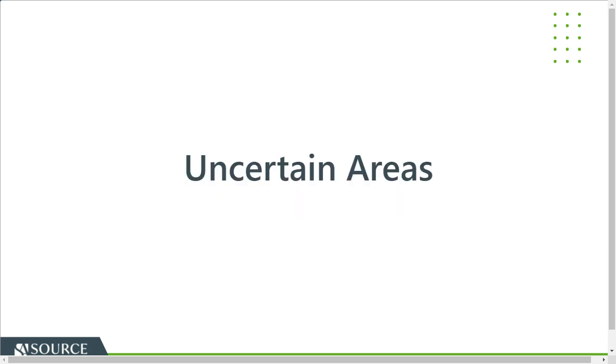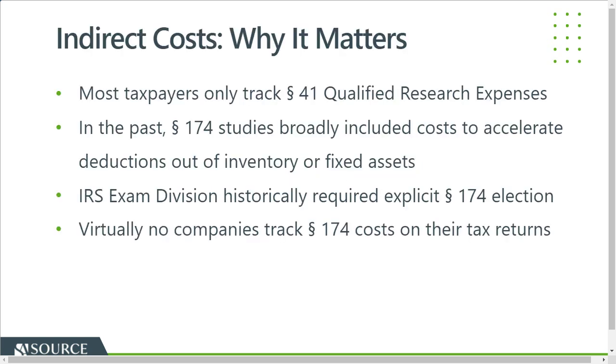So that takes us to where the uncertain areas are. And the big one is what costs are included. I mean, yeah, you saw that nice little table I had, but the reality is most companies, if they're tracking R&D costs, and they're not a big private company or public company that has GAAP-based financials, they're only tracking qualified research expenses to take the research credit. They're not coming up with GAAP software development or R&D numbers. And so most companies are only looking at QREs in their books and records, and then only to claim the credit.